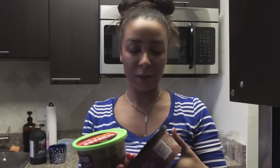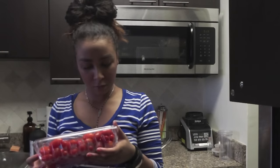Then I got 2 things of salsa because I eat this like crack. So I got the Serrano salsa, the fresco, the green lid, and then I got the salsa especial. It's the medium one. I like both. I was just lucky to get both of them today because usually they only have one or the other, but when they have both, I get one of each. This one has a bad one in it.